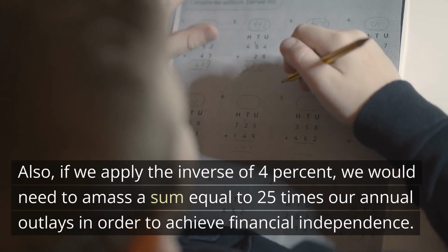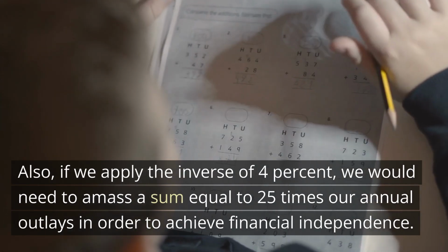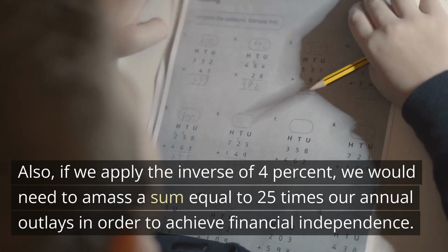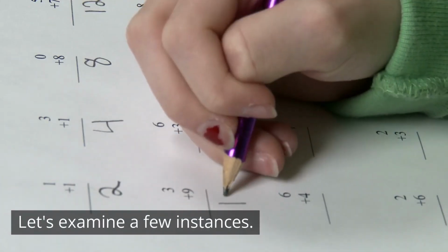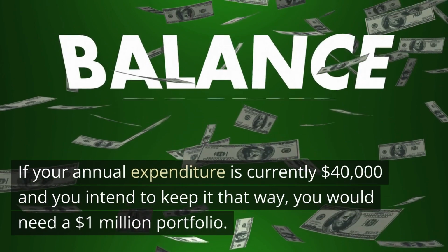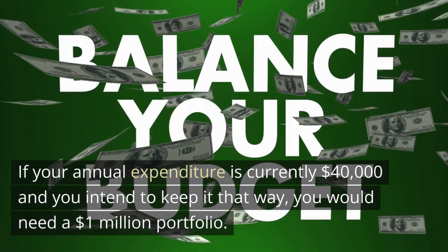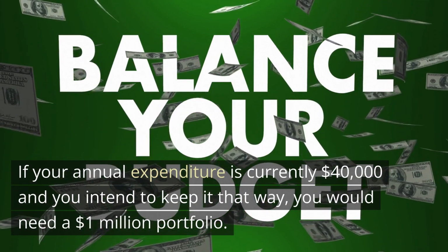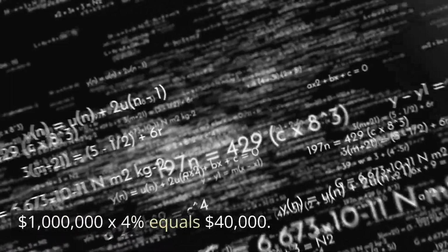Also, if we apply the inverse of 4%, we would need to amass a sum equal to 25 times our annual outlays in order to achieve financial independence. Let's examine a few instances. If your annual expenditure is currently $40,000 and you intend to keep it that way, you would need a $1 million portfolio. $1 million x 4% equals $40,000.